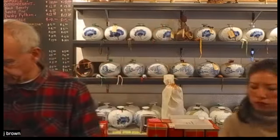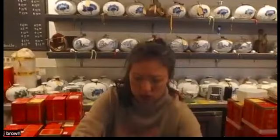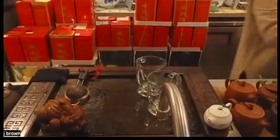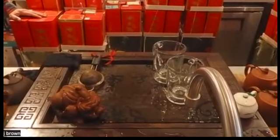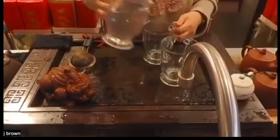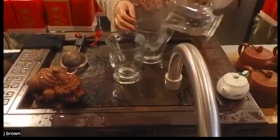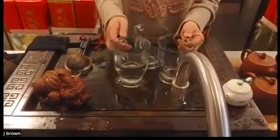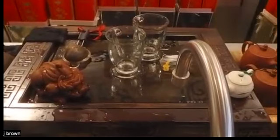All right, it's your turn to brew. You go through the process of making sure, and I know you've already done this, making sure everything is clean and ready, and your timer is set for 2 minutes. Then you're going to draw your 175 degree water. Actually, you can draw any temperature in the beginning to heat the cups and clean them. Notice you're doing this with rhythm, not in a hurry, making sure that all the cups are heated.